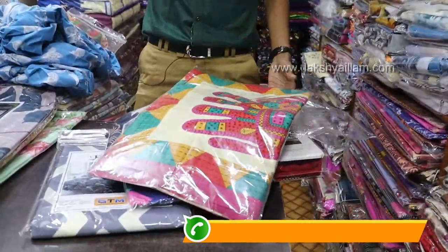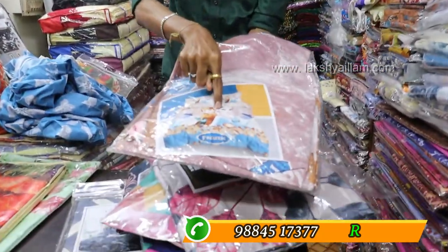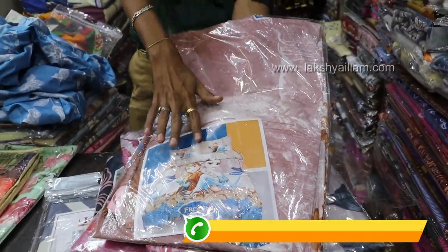Jaipuri bedsheets, Patana, 380, 400, 450, depending upon quality. Rates depend upon quality. 400 onwards we have. Naturally 220 onwards we have, but if you want some good qualities, you have to pay some extra cost. This will cost you 350. These are kids prints: Frozen, Doraemon, Spider-Man, Batman, everything you will get in the 550 range.